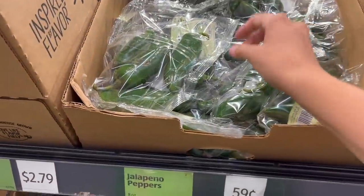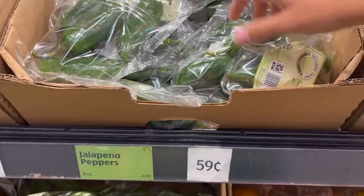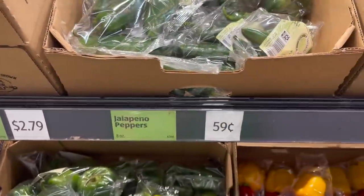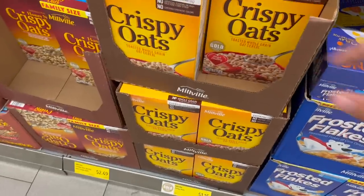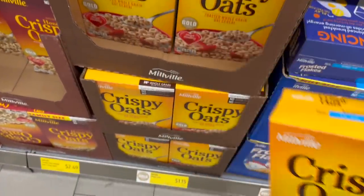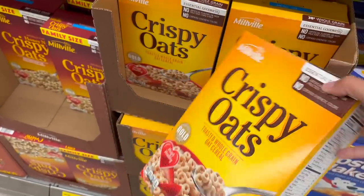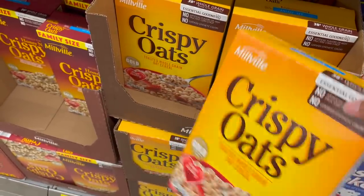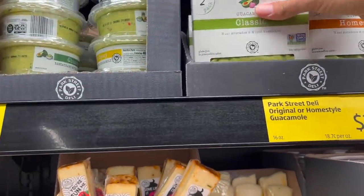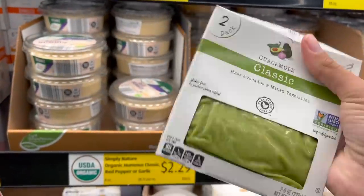First item I needed was a success. They have jalapenos here. They don't look like the best, but it'll do for 59 cents, yay. I simply forgot to get the crispy oats, also known as Cheerios, for $1.15 for not only cereal for breakfast for my son, but also for the Chex Mix. When I was getting cheese, I looked at the guacamole and just forgot to grab it. So $2.99, I needed more guacamole.